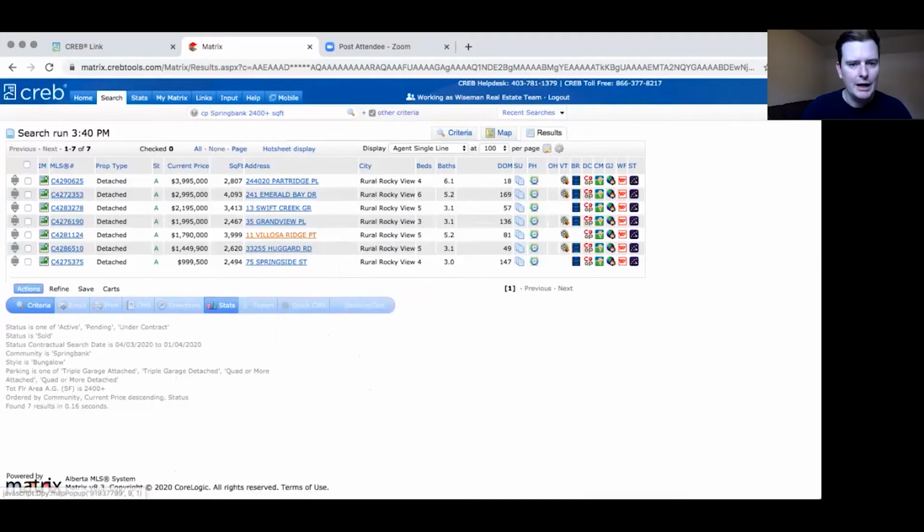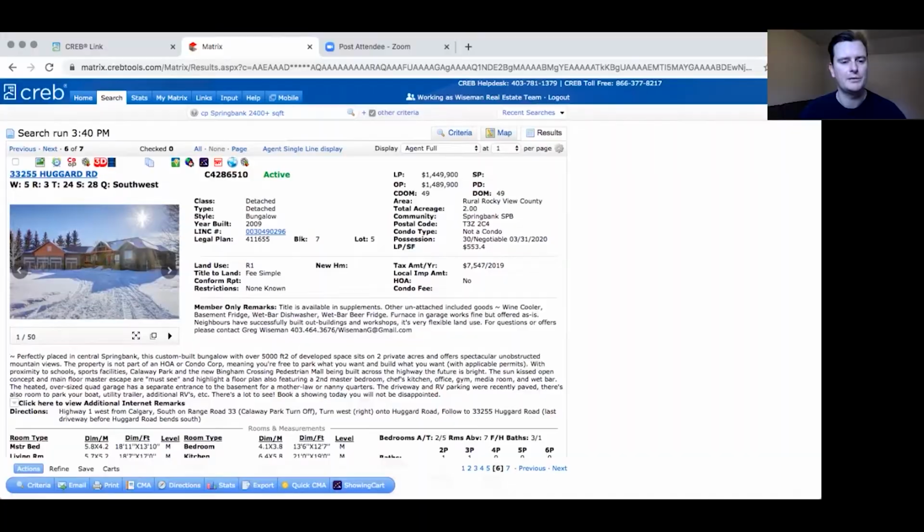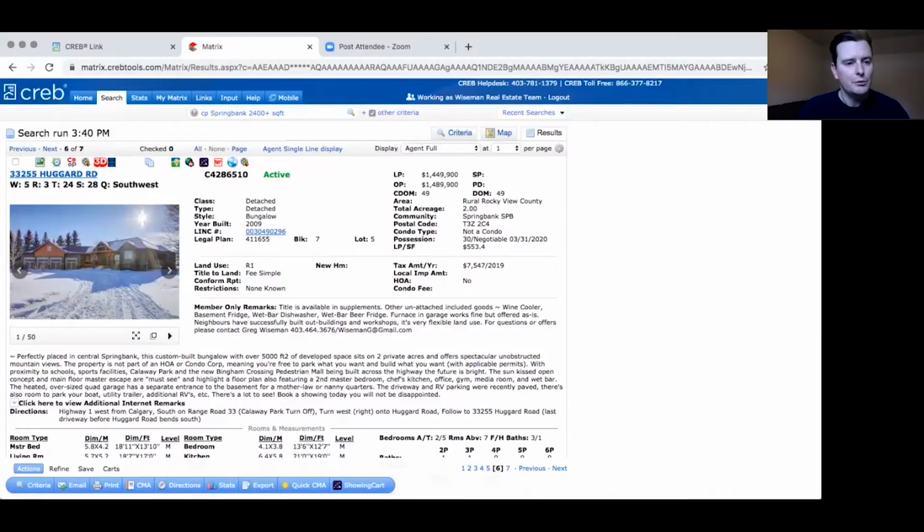Okay. Right now, there's currently 7 listed in Springbank. We don't want to break the bank. So let's say your budget is under 1.5 million. This one's going to be spectacular. I have a feeling I know a lot about this listing. So 33255, let's have a look here.